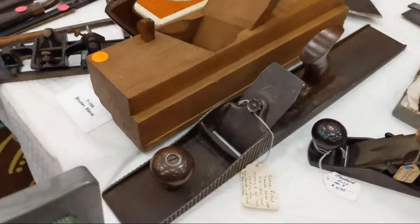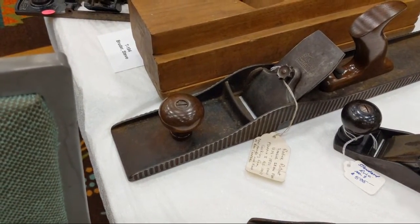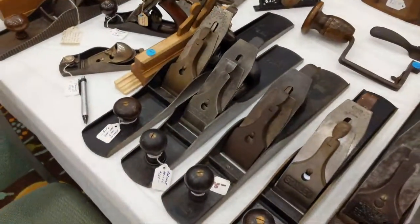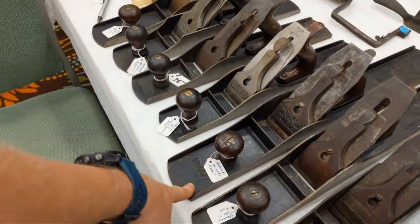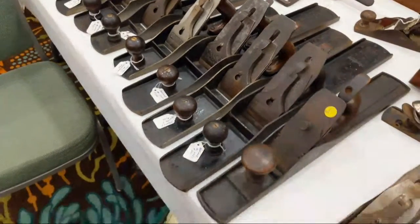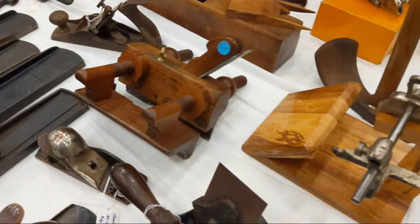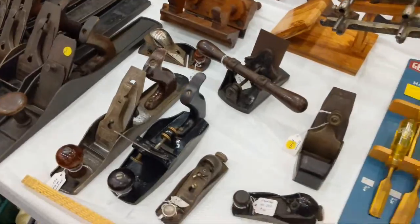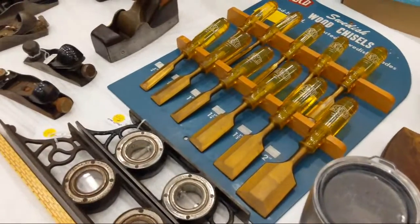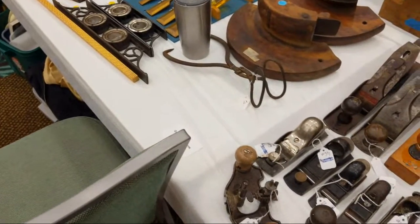Here's an interesting old plane. Single iron plane. Stanley 608 bedrock. Another plow plane. So many fun things. Yeah, these are still fully dipped. You can see all the iron is covered in the wax, or the rubber.